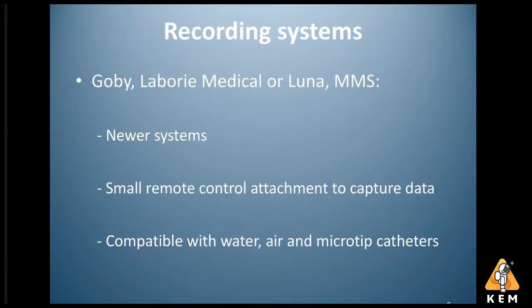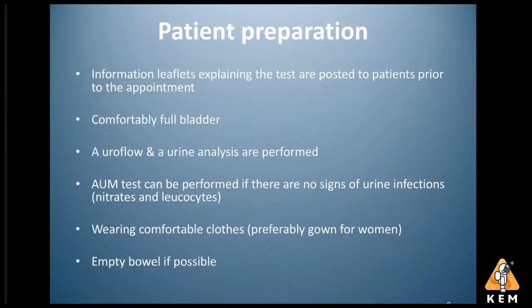The recording system is available from more than one company, from a system called Gobi or Laborie Medical or Lonam, and also from MMS. MMS and Laborie are the main companies marketing and making the conventional urodynamics system that we are using. They have a newer system with a small remote control attachment to capture data, compatible with water, air, and microtip catheters.